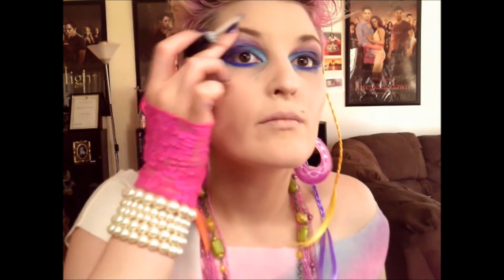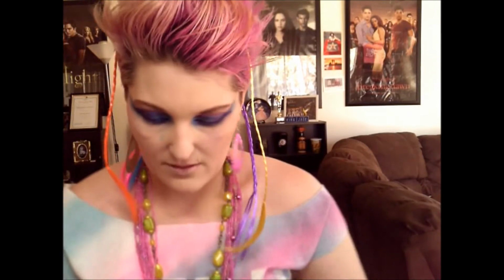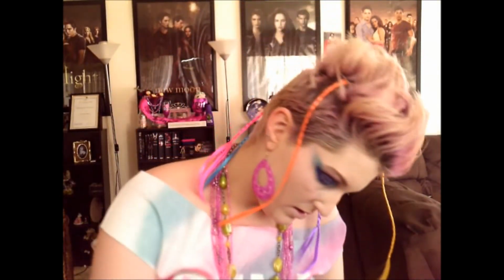I'm just going to blend that out with my finger. Move it up here. Now I'm going to take a shimmery white eyeshadow. This is in the shade Crystal Ball, and this is by the brand Beauty Rush. Because they wore a lot of shimmer in the 80s. A lot of shimmer, guys.